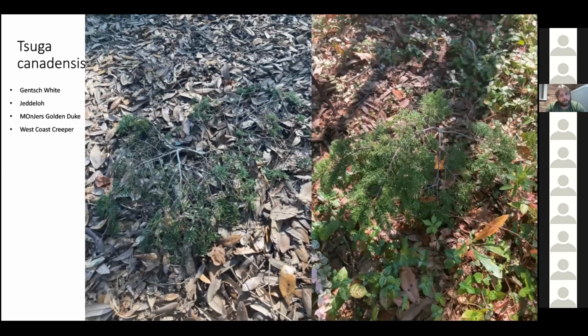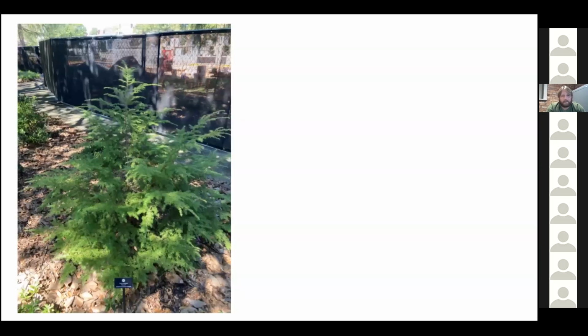And we do have some Suga. I'll show you the ones that are having a bit of a time first. We got these from one of the American Conifer Society meetings. So we've got here on the right, West Coast Creeper, and then on the left is Jetalo. So West Coast Creeper doing okay. Jetalo, maybe not. And I think I've given some consideration to transferring these guys to some large containers, maybe instead of being directly in the ground. Get a little bit more visibility and a little bit more air circulation.